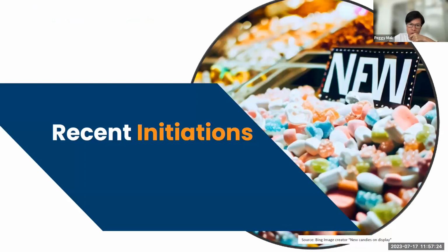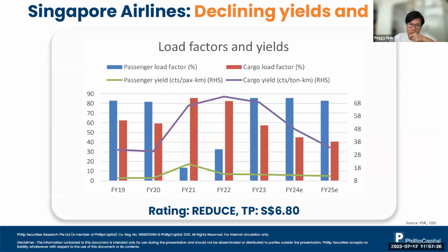Maybe move on to the recent initiations. I wrote this report in late June. I had a reduce call at that time when the price was about 740 to 750. Why the target price of 680? This is because it is a 12-month target price, and in early August the shareholders will get a 28 cents dividend.